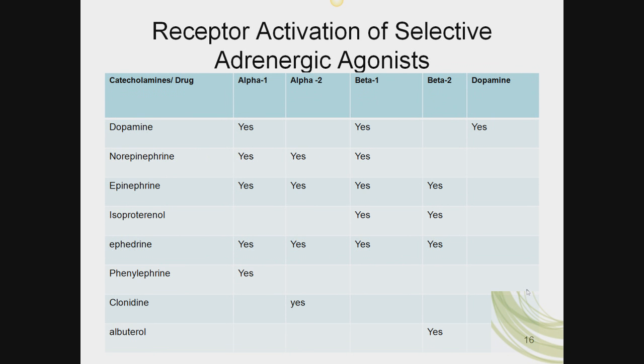Norepinephrine can only bind to alpha-1, alpha-2, and beta-1. Epinephrine can bind to the adrenergic receptors straight across the board. Isoproterenol can only bind to beta-1 and beta-2. Ephedrine can bind to all 4 adrenergic receptors shown here. Phenylephrine, which is the new formula for Sudafed, only binds to alpha-1. Clonidine binds to alpha-2, and albuterol binds to beta-2.